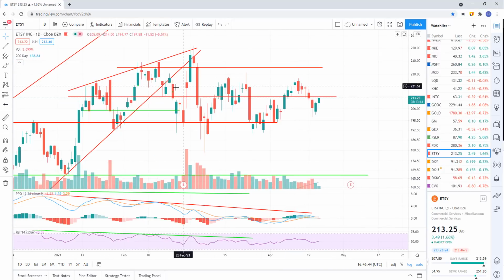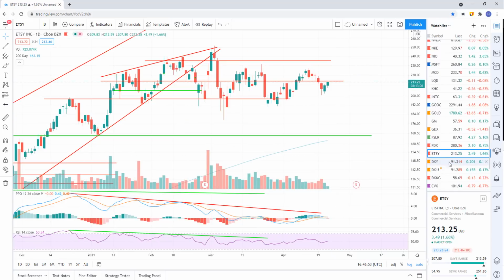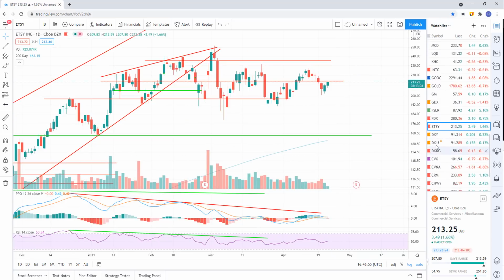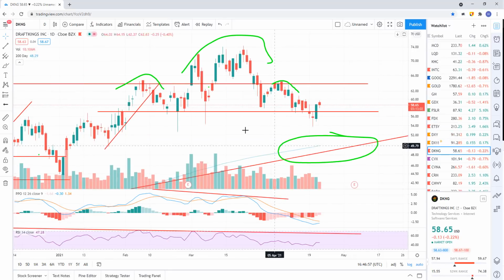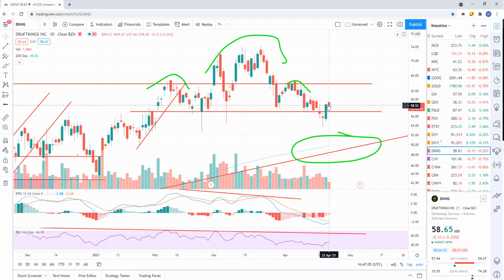Etsy, chopping sideways. It's been sideways since mid-February, so multi-month sideways trading range. Nothing going on there. Trying to find anything interesting. DraftKings, yeah, it recovered that breakdown point the other day, so I don't know. Right now it's just kind of sideways. We might run up and hit this resistance line again and break down. It's kind of just chopping around a little bit.